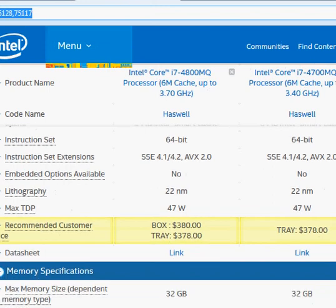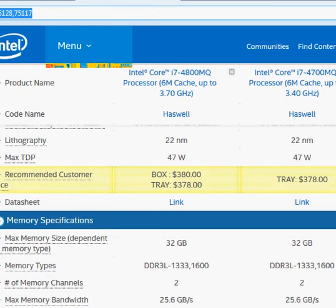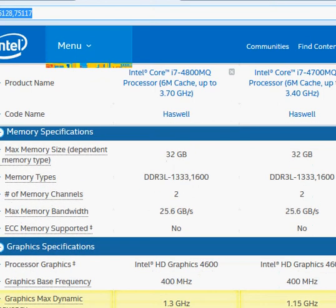Now for the pricing, Intel recommends the same price, so you will possibly find even the newer i7-4800MQ based notebooks priced about the same as the i7-4700MQ. So if you have not purchased and you have the option, prefer the i7-4800MQ.